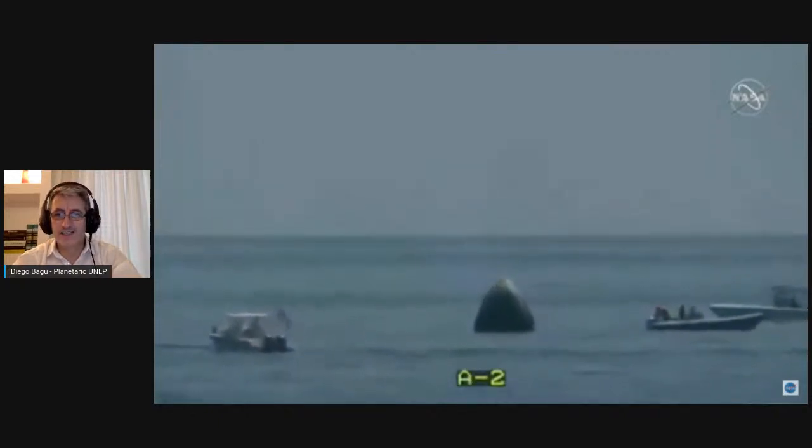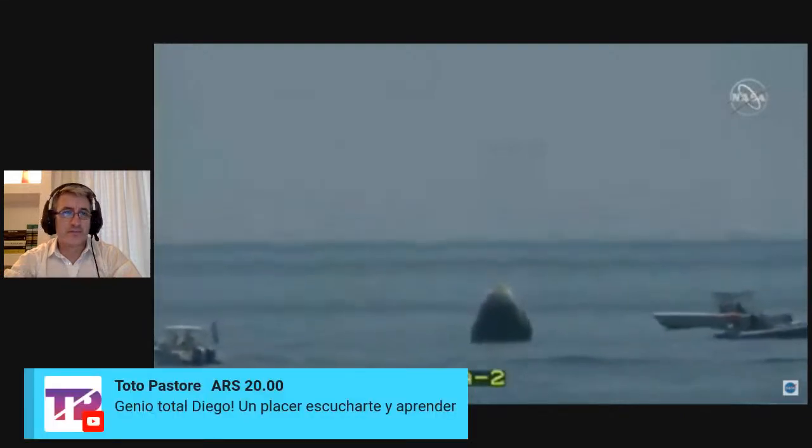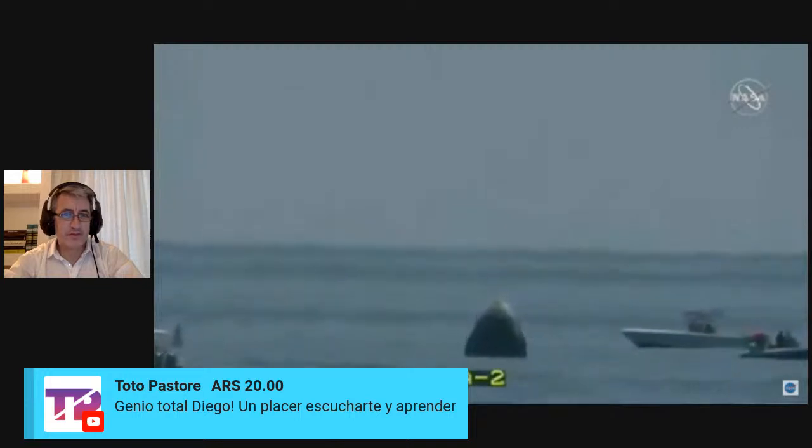So at this point, we're at about 22 minutes until Dragon will be lifted onto the recovery vessel.